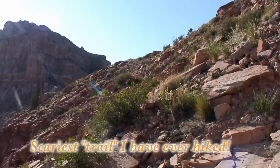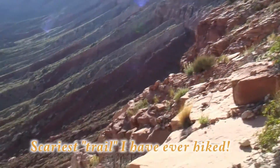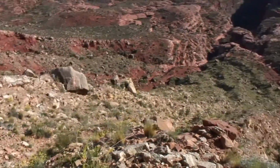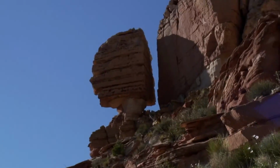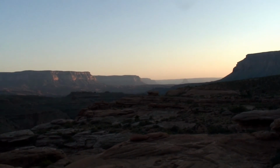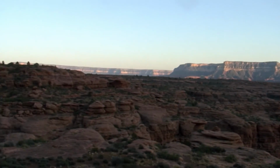I just contoured along this gravelly, slick path right above that big drop-off. Now it looks like I'm down to this gully. It's gonna be slick all the way down to the bottom. Sun's going down in the Grand Canyon, and I am nowhere near where I'm supposed to be camped. I'm not camped yet, though. I'm gonna keep going for a little bit longer.